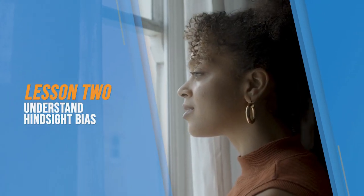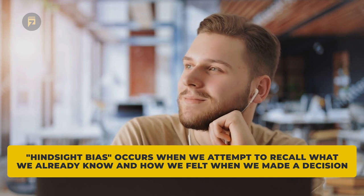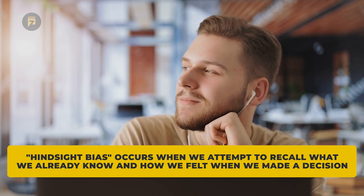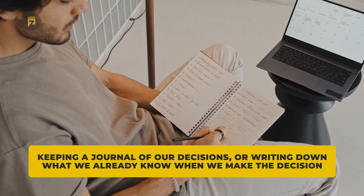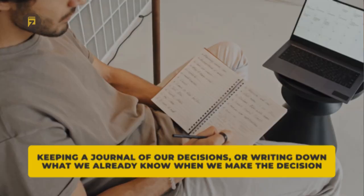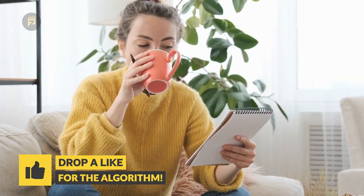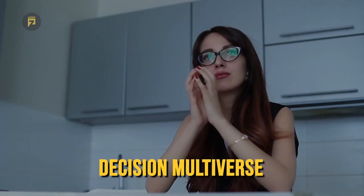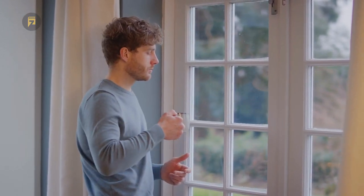Lesson 2. Understand hindsight bias. Hindsight bias occurs when we attempt to recall what we already know and how we felt when we made a decision. It is nearly impossible to accurately reconstruct these things after the fact, when we already know the outcome. Markers of this thinking are things like, "I knew it all along," or "I should have known." Keeping a journal of our decisions, or writing down what we already know when we make the decision, is one way of countering this. We can read it later and it will help us remember more accurately. And we also need to understand the decision multiverse. We need experience to learn, but individual experiences can often interfere with learning.